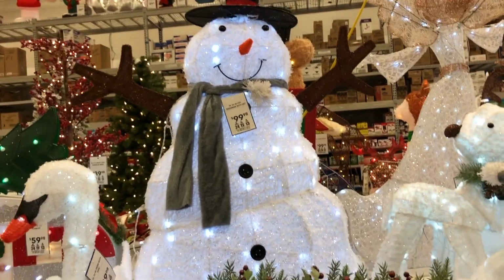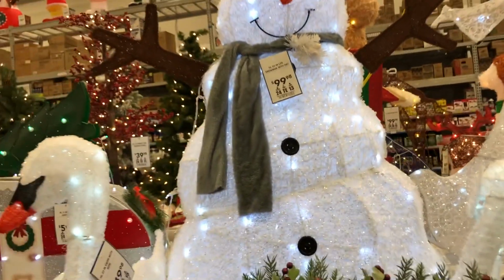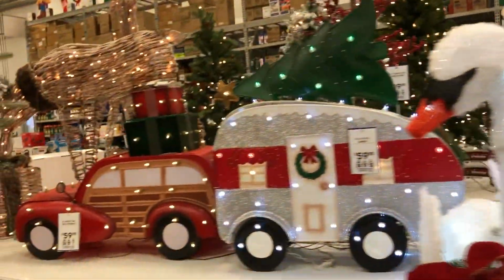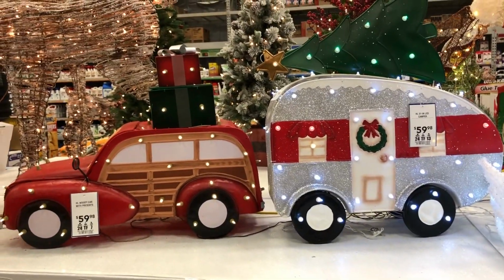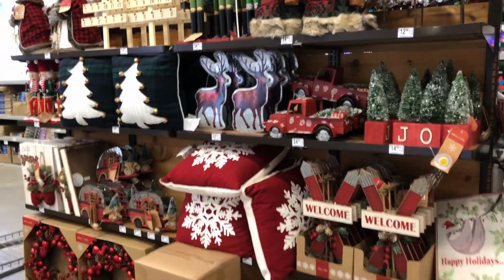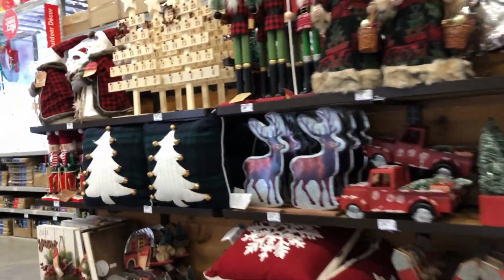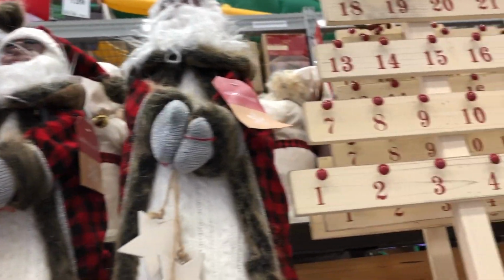I wanted to take him home because I really want a snowman this year. So cute. There's a white swan. Okay, look how cute this is. We all love that red truck in the trailer. How cute is that? Oh, wait. $59.98 for one. Okay, so this is Allen and Roth. I love everything that Allen and Roth has, actually. Alright. Santa Claus.